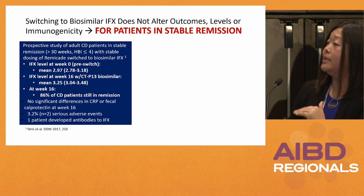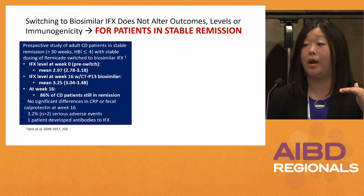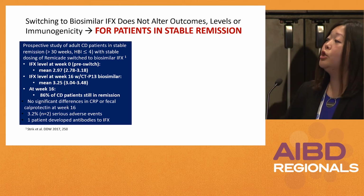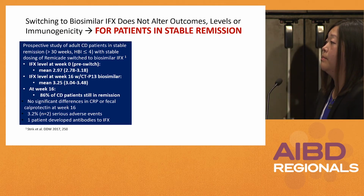And at week 16, 86% of the Crohn's disease patients who were doing stably well were still in remission, and there were no significant differences in C-reactive protein or fecal calprotectin. Only 2 patients had any serious adverse events, and only 1 patient developed antibodies.